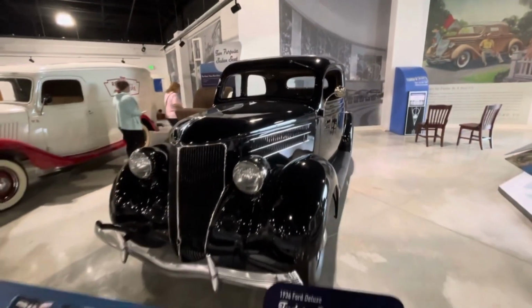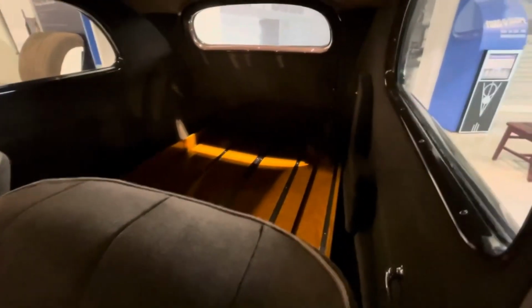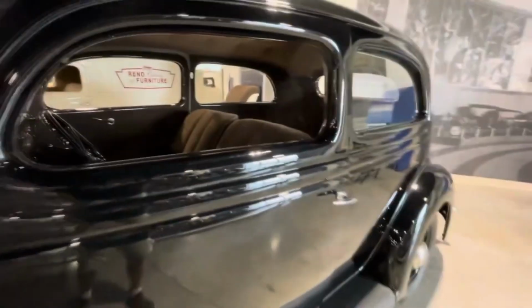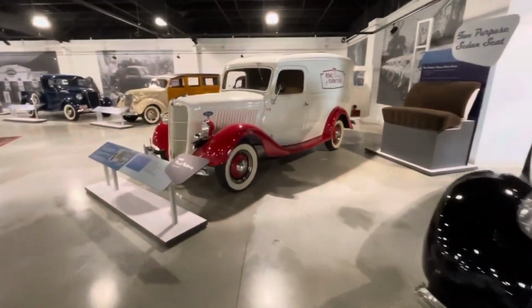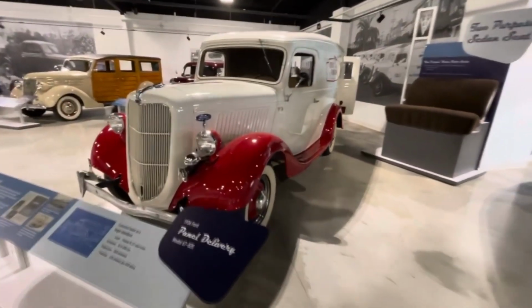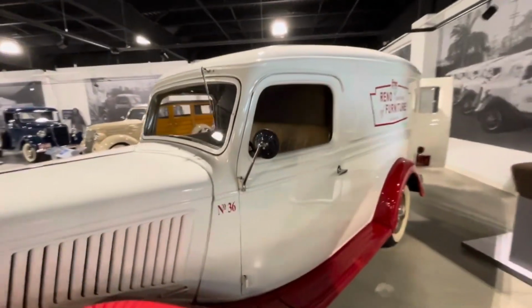Two-purpose 1936 Ford Deluxe. Got the running board. So the whole back end, there's no seats, nothing. It's just all for cargo. And even for just delivery, the seats look pretty nice. So we have the 1936 Ford panel delivery. So this is the panel van. Still, the seats look really comfortable just for a service vehicle.